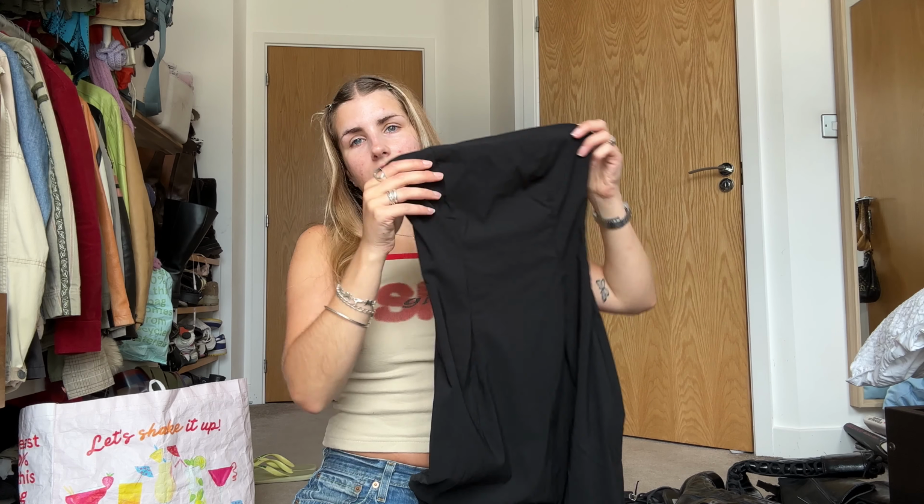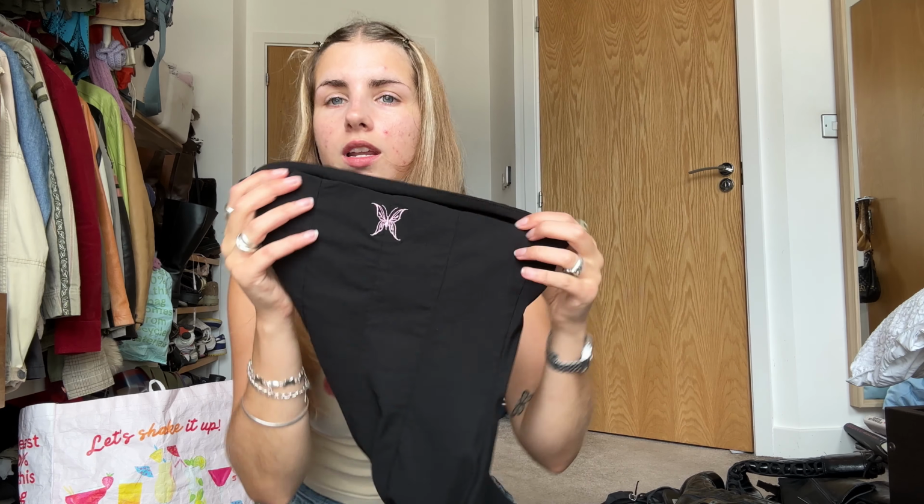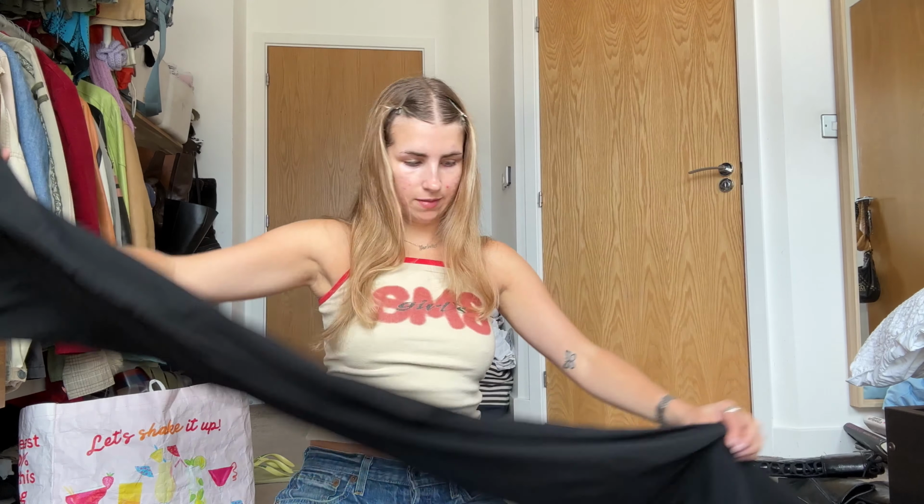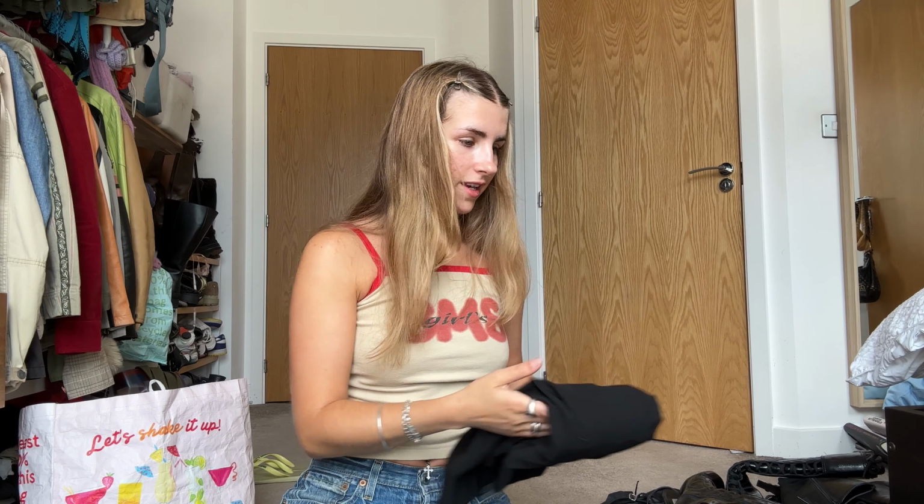A plain long black dress. This one's got a little butterfly on the back. It's just figure hugging, really simple. Basically, simple smart outfits are so fun. Okay, that's the clothes. Shoes and bags are next.